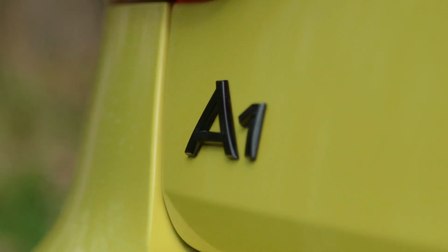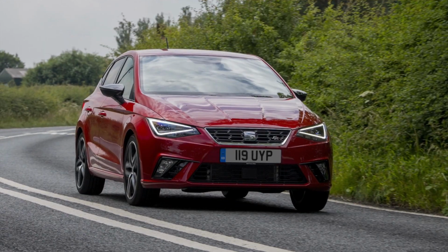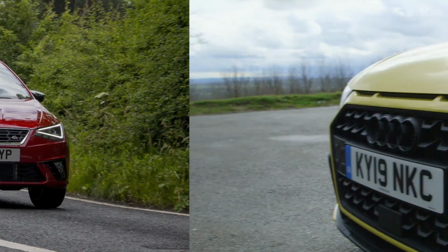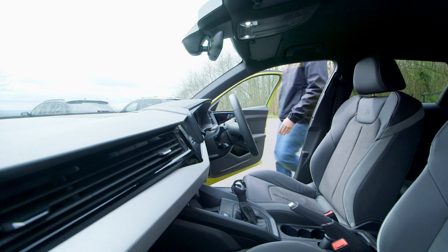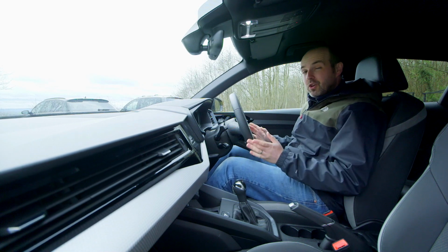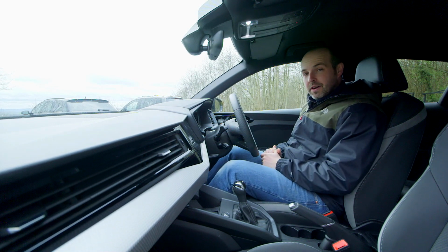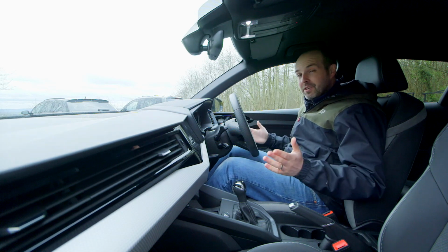In fact, in terms of spaciousness, this new A1 is much the same as the Volkswagen Polo and Seat Ibiza, which isn't terribly surprising when you realise it shares the same underpinnings and drivetrains. With the Audi costing a good chunk more money to buy than either of those cars, you'd expect something pretty special when you get in here. And to a large degree, you get it.